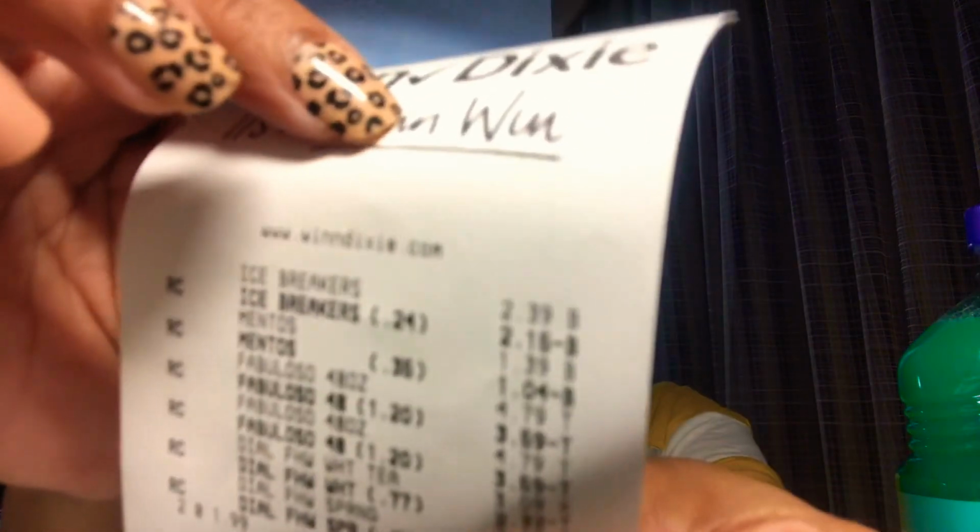So now here we go, moving on to Winn-Dixie. Okay, so I found this Fabuloso Complete in Winn-Dixie. And the original price for this Fabuloso Complete is $4.79. I'm going to show you. Like, if it comes out good, I don't know. It's blurry, right?